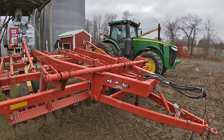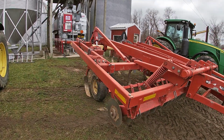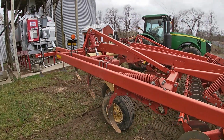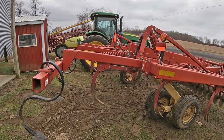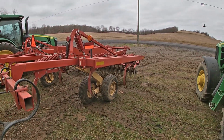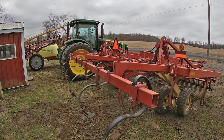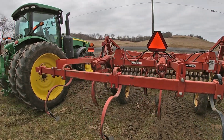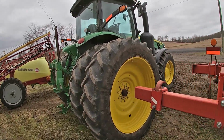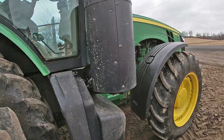Kraus 11 shank chisel plow. Oh god, I've had 11 shank chisel plows pretty much for years. Just always was the right size for the tractors that I'm pulling it with. And we like to chisel 10, 11 inches deep. We have some pretty heavy soils up here. And we pull it with the 8235R right here. And it makes it work pretty good.